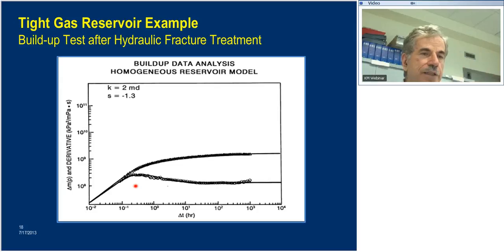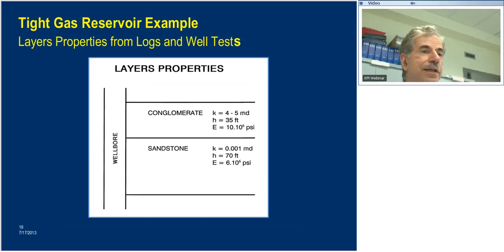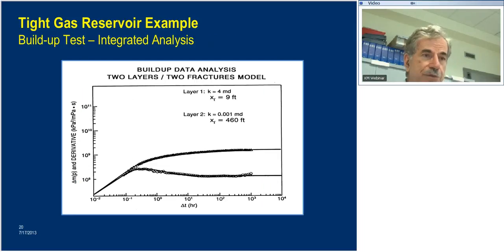I want to take into account that I have two layers and two fracs of different lengths. So I have one big frac here probably and one small here. And analyze the well test, look what happens. So I'm analyzing, the model is the continuous line here, right? And the data is the dot.